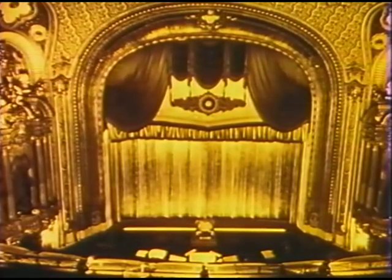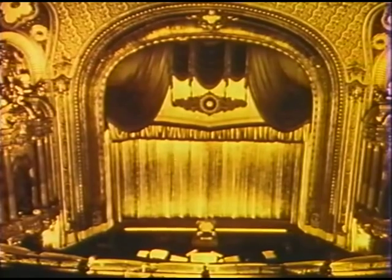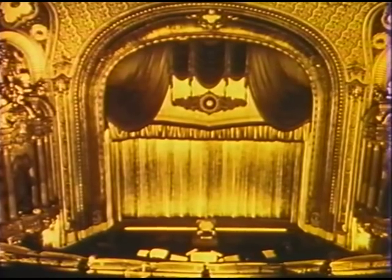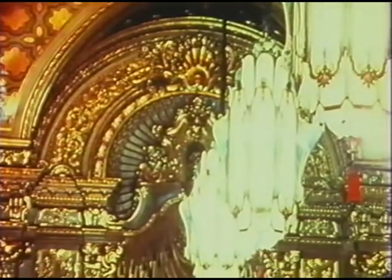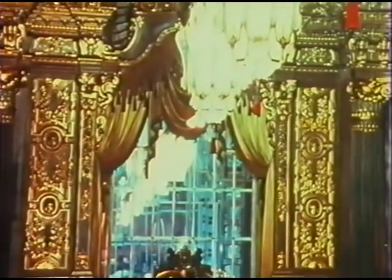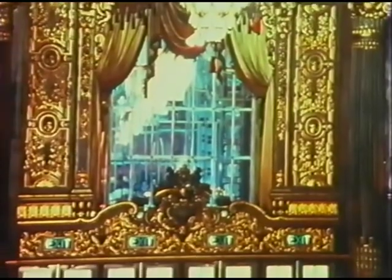The Fox Theater stage was 64 feet wide. Here's how it looked from the projection booth 200 feet away. Now it's time to leave the theater and go out on Market Street. We'll leave through the front doors and look at the marquee.